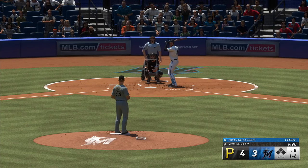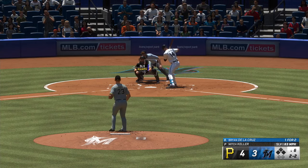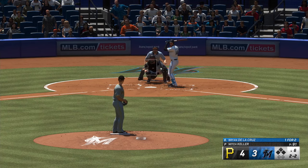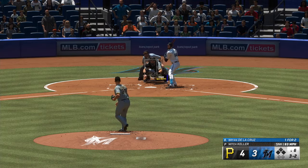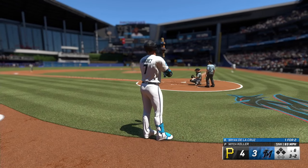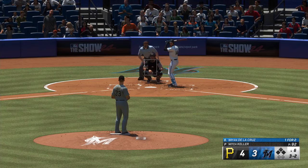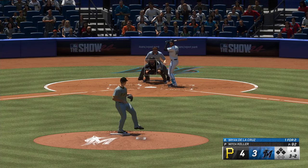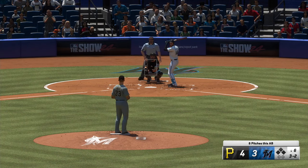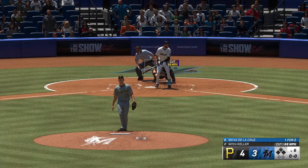You could see he was trying to stay back long enough to handle the off-speed pitch, but just a little tardy on the fastball. That one way outside. 2-2. And another ball. Jesus Sanchez waits on deck for Miami. Back to work. 3-2 now. Fouls it back with two strikes. The pitch. And that's ball four. That's a great at bat.